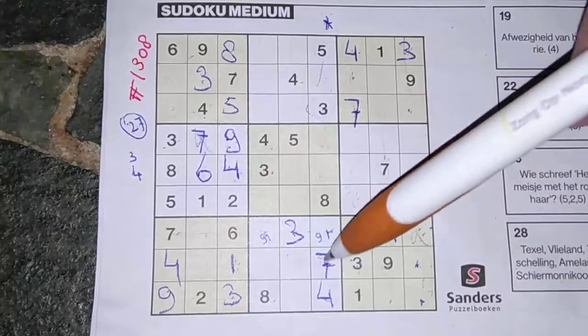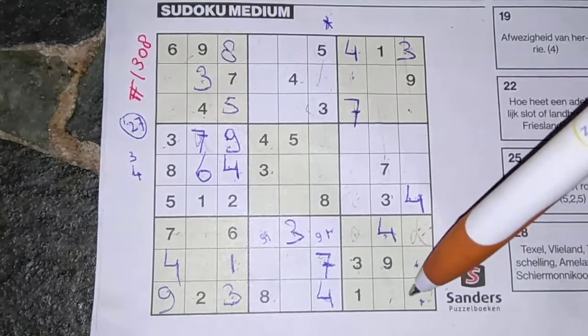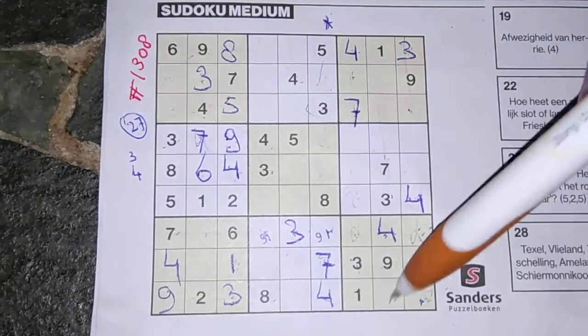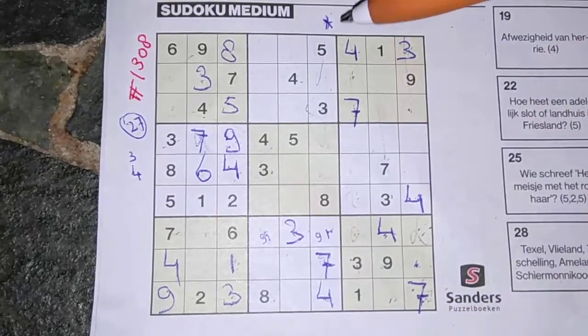7 in this row, 7 in the row below. So in the last row, the only 2 places for the 7 should be here or there. We see here 7, no 7 there. 7 should be there. And now I cannot continue with the 7.